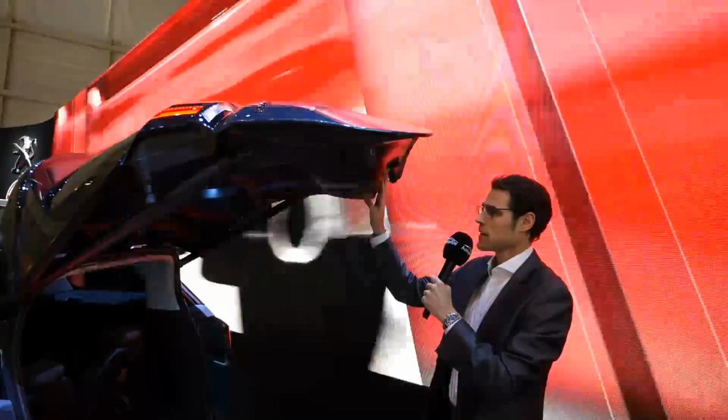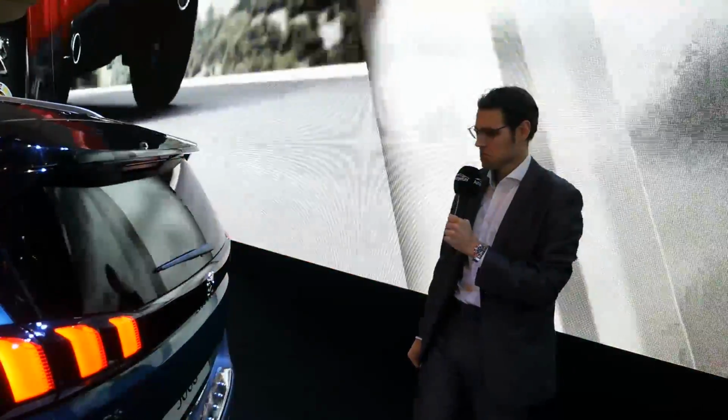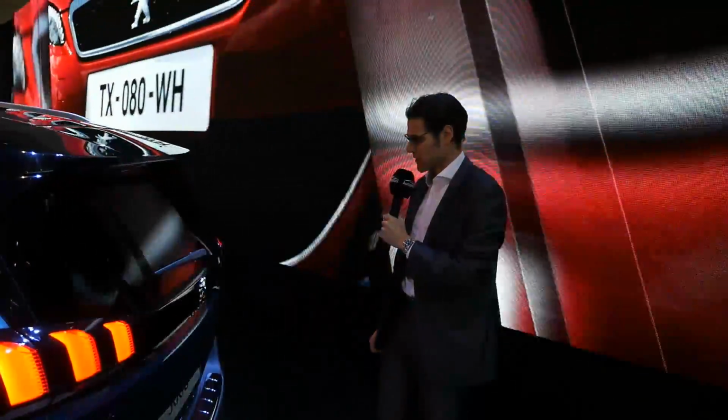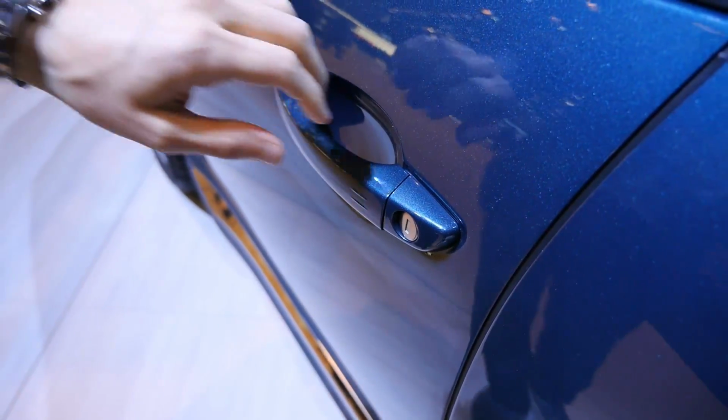What about child safety here with the rear hatch? Let's see if that runs right. Whoa, that went strongly. I would maybe decrease the torque there a little bit for safety reasons. Let's get inside. Door closing test first.